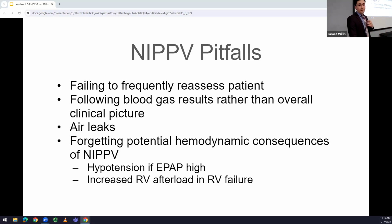You can also follow the blood gas results. But what happens is people will follow those. I find this more on the inpatient side than in the ER, but following blood gas results rather than the overall clinical picture. Someone will come down and say, I just saw the blood gas results, intubate the patient immediately. And you're sitting there saying, well, they're getting better, they're starting to wake up. So you really have to take the whole clinical picture into mind.